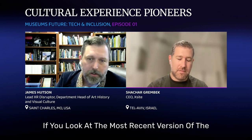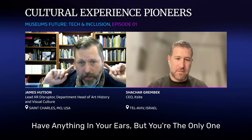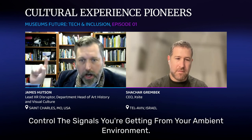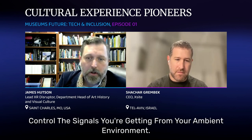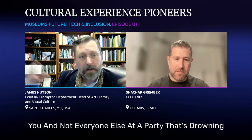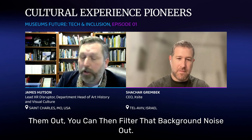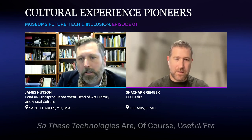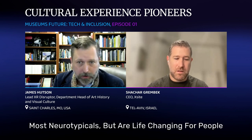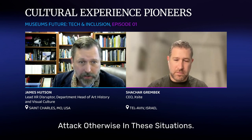If you look at the most recent version of the smart glasses, they have localized sound. And so you don't have anything in your ears, but you're the only one that can hear it, and it can block out or control the signals you're getting from your ambient environment. So maybe you want to only hear someone next to you and not everyone else at a party that's drowning them out. You can then filter that background noise out. So these technologies are, of course, useful for most neurotypicals, but are life-changing for people that would be overwhelmed and have a panic attack otherwise in these situations.